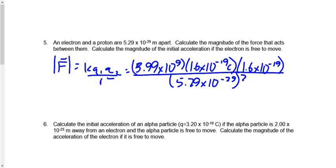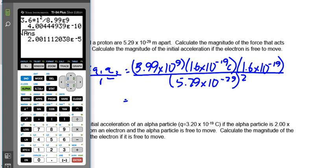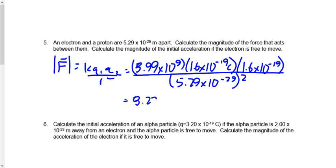Let's calculate this one now on our calculators. Let's say 8.99 times 10 to the 9 times 1.6 times 10 to the minus 19 times 1.6 times 10 to the minus 19 equals, and then let's divide that by, use some brackets here, 5.29 times 10 to the negative 29, and then let's square that, everything inside the bracket. Gives me 8.2241 times 10 to the 28 newtons.